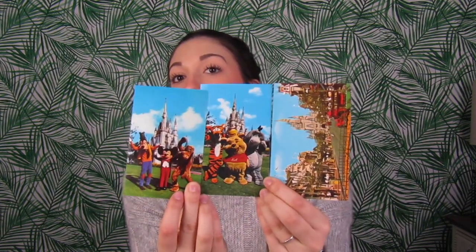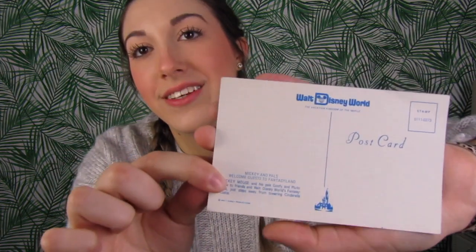Flash forward to last week, I've never been happier with the products that I returned home with. First off, $1 a piece, we have these old postcards from the Magic Kingdom grand opening, so the year 1971. This one here you have Mickey, Pluto, and Goofy, and on the back it says, Mickey and Pals welcome guests to Fantasyland, Walt Disney World. So it's actually a really old postcard, and again, they were $1 each. I'm sure back then they were like 25 cents.